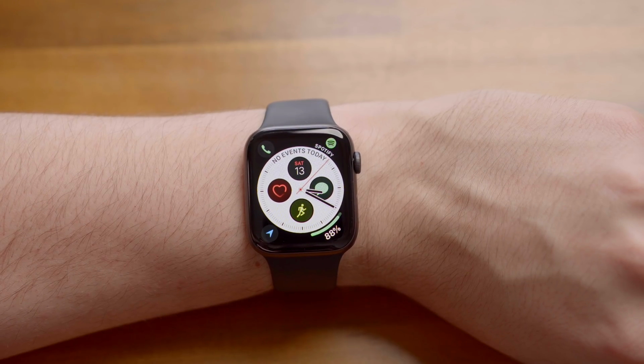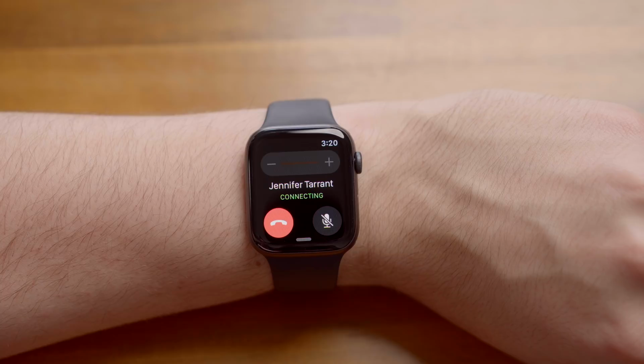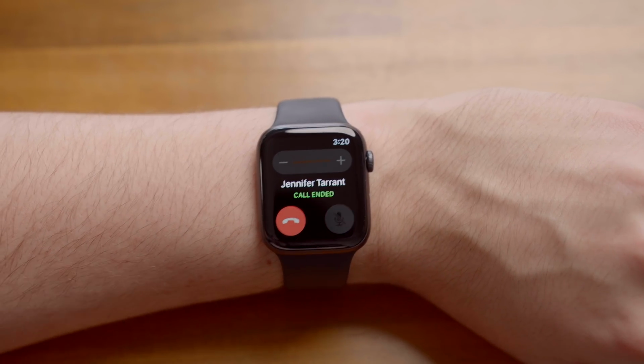Call quality is also great since the microphone and speaker on the Series 4 have been upgraded. Voices come through loud and clear on the speaker, and the microphone picks up your voice clearly and without introducing too much echo. If I'm alone in my house, I usually prefer using the Apple Watch to make calls or answer calls, as it frees up my hands to continue doing whatever I was doing before the call came in.